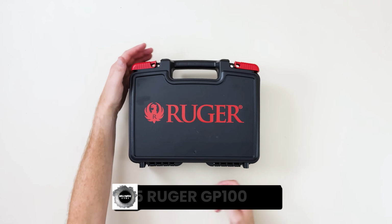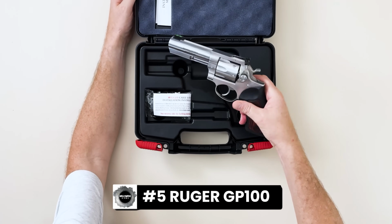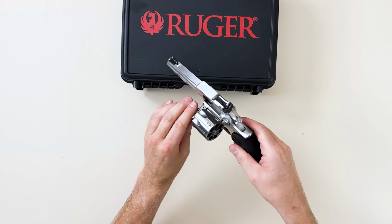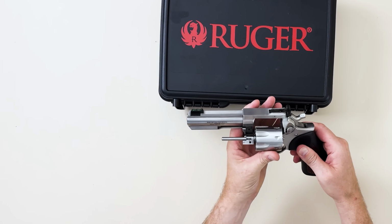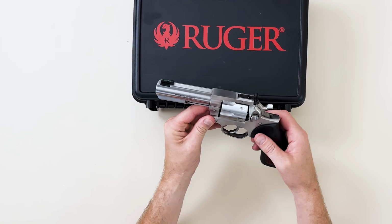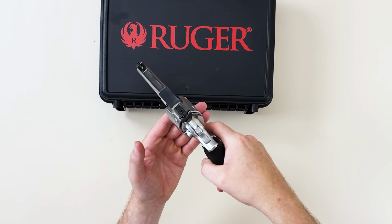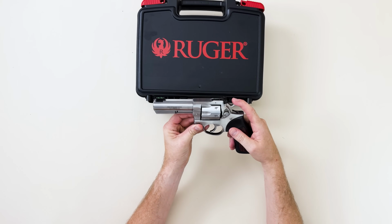Kicking off the list at number 5, we have the GP100, which debuted in 1985 as Ruger's tough stainless steel revolver designed to succeed the older Security-Six and Service-Six lines. Built around a beefy, purpose-designed frame and heavy-duty internals, the GP100 is best known in its .357 Magnum chambering, with a 6-shot cylinder and a range of barrel lengths from compact snub-nose to long-barrel competition models. Its reputation rests on durability and serviceability.